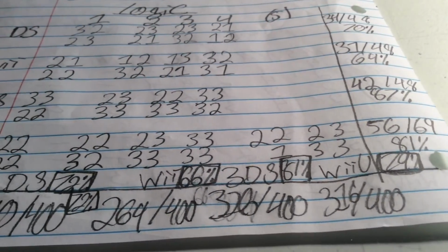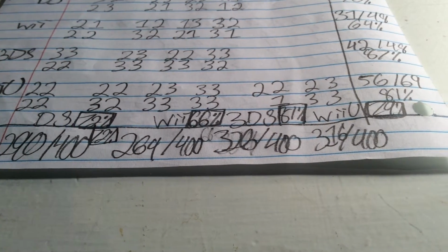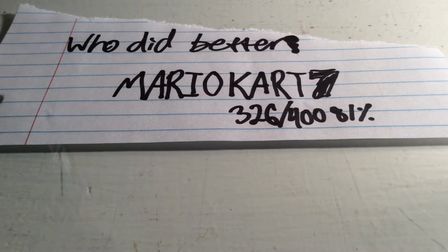Now, the final results here. Out of 400%, how much did each category get? DS gets 72%, Wii gets 66%, 3DS gets 81%, and the Wii U got 79%. So who did better? Well, Mario Kart 7 did, getting 326 out of 400, 81% more than anybody else. Mario Kart 7 did indeed do better in their retro tracks, consistency, choice, logic, and improvement.